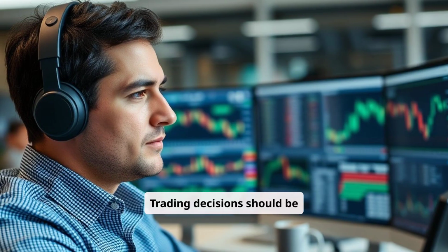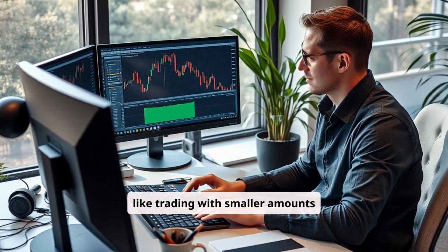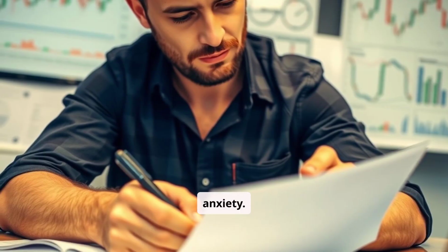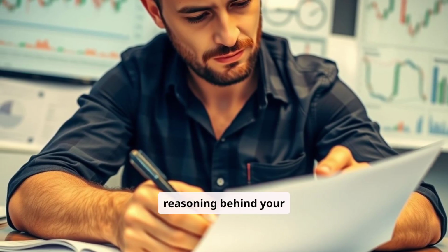Overcoming emotional trading. Trading decisions should be driven by facts, not emotions. Take steps like trading with smaller amounts initially or using simulation accounts to minimize anxiety. Regularly revisit your strategy to remind yourself of the reasoning behind your system.